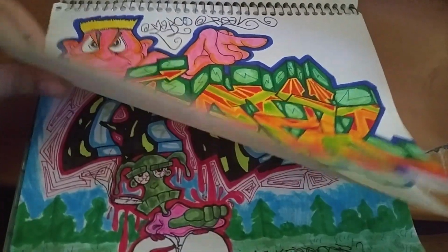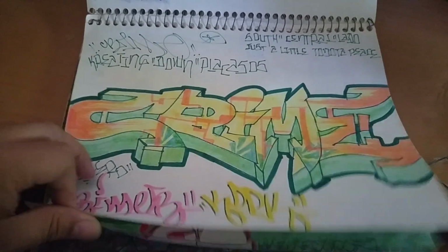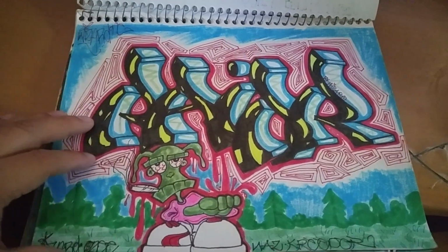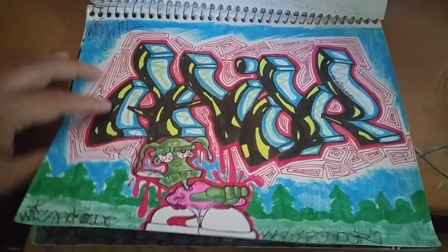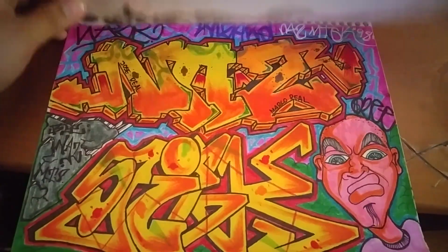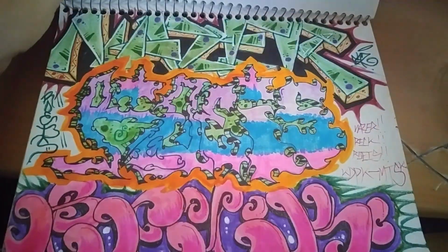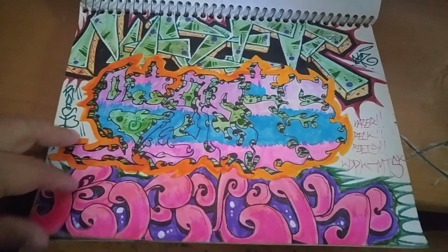Yeah, this is from Crime, KDP. From high school, when I was in high school. This is a Raider from Royce. This is Royce again, but I added some drawings in the bottom.